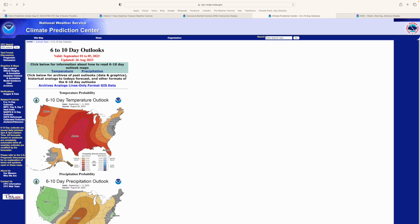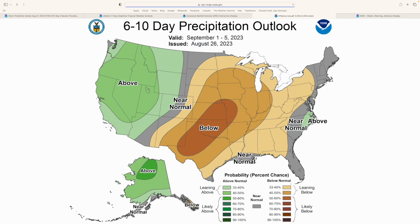Now moving on to the day 6 to 10 precipitation outlook. This is once again September 1st to September 5th. Unfortunately, the drought continues, especially in areas like southeastern New Mexico, northern Texas, Oklahoma, eastern Kansas, and western Missouri. So look out, you're going to be seeing below average precipitation that will lead to a pretty big drought, since it's also going to be very hot in this region. It's just been miserable for the past few weeks like this, man.